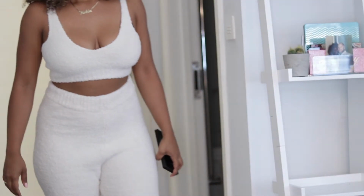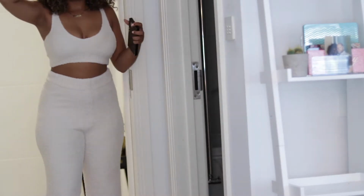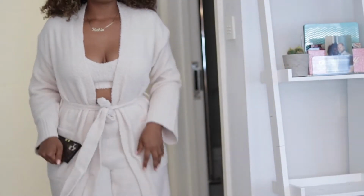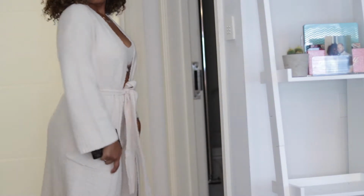Okay, so the first thing I tried on was the cream crop top. The top was £27. I love the top. I love the material. It's super soft and it's perfect for lounging at home.